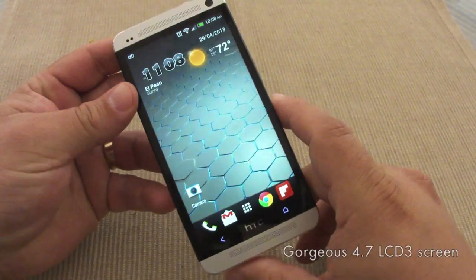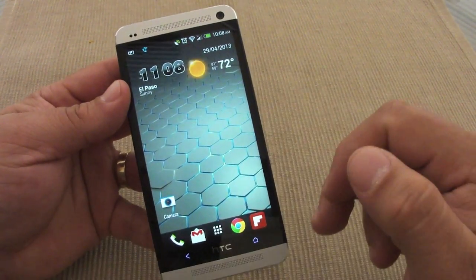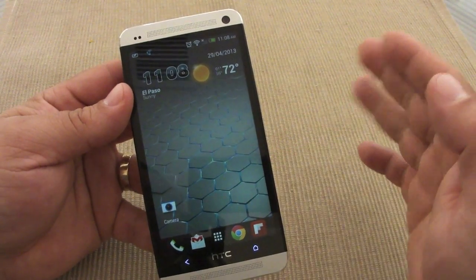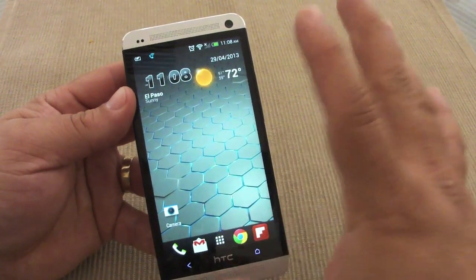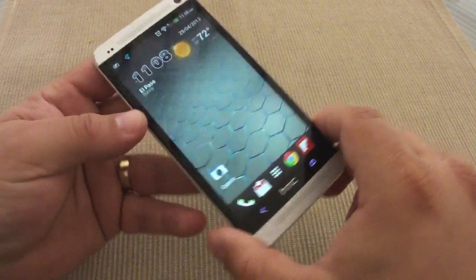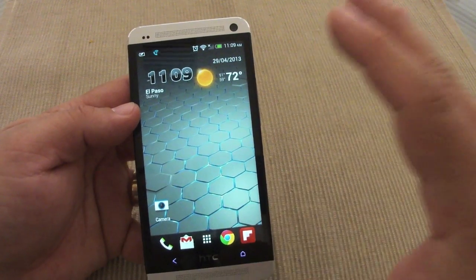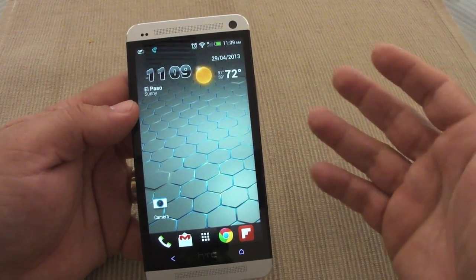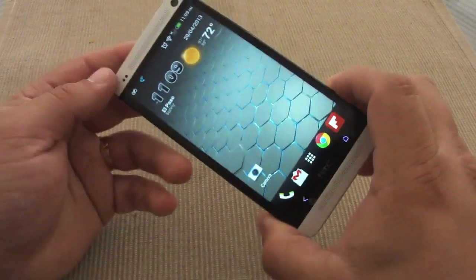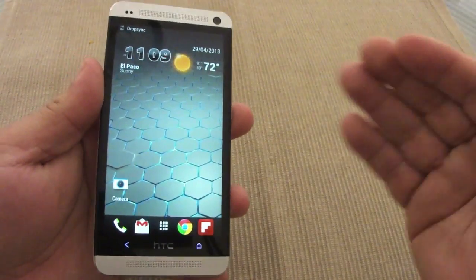The other feature that I love about this phone is the screen. It's a 4.7 inch screen. It's an LCD 3 screen, 1920 by 1080p, and the PPI of the screen is 468. I believe this is the highest pixel density screen you're gonna see in the market, and everything here just looks gorgeous. The websites look gorgeous, the pictures that you take look gorgeous on this phone. Very awesome screen for the size of it. The pictures and images on the screen look just stunning.